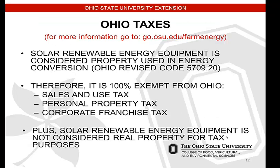Solar energy equipment is considered property used in energy conversion. That's a provision in the Ohio Revised Code. Once it receives that designation, it is 100% exempt from Ohio sales and use tax, personal property tax, and the corporate franchise tax. And in addition, since you are buying equipment, it's considered personal property and is not included in the value of real property for real property tax purposes. So in effect, the purchase of solar renewable energy equipment is exempt from Ohio taxes.